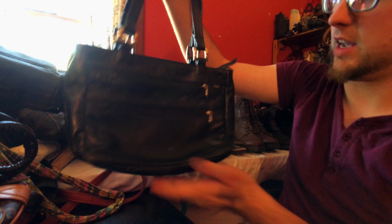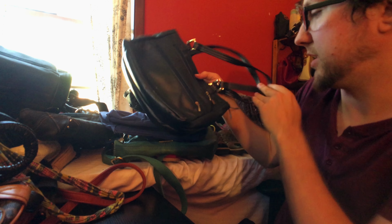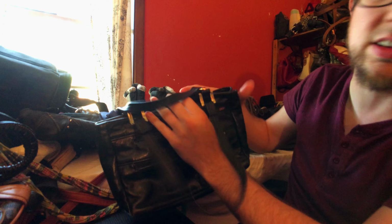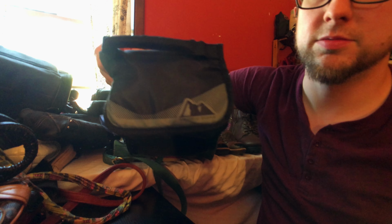This is just a little tiny vintage type purse. It's leather too. It's nice, and it's an SAS. It's probably from the 90s. It's leather too. Cool little lunchbox. Probably get like $5-10 for that.